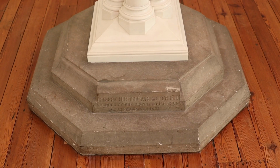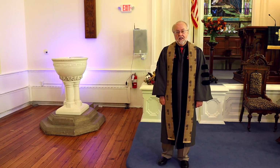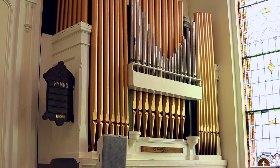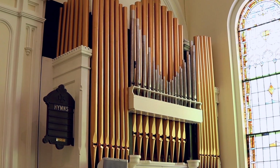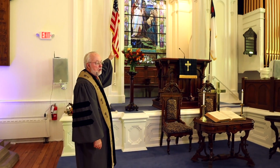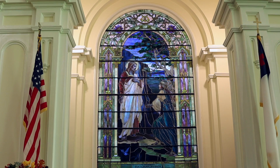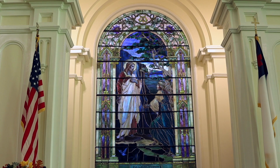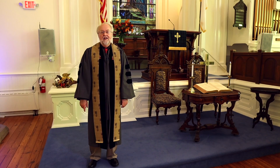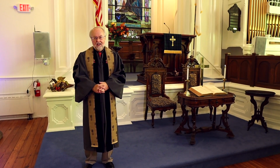And the very stone beneath is an original stone from 1821 when we first started the Presbyterian Church in this community. We've been a presence here for 200 years plus, and this church was built in 1856. And another feature of this church is our Tiffany window behind the pulpit with a picture of Jesus at his resurrection. These are a couple of things that we are very proud of here at First Presbyterian. They speak to our history and to our membership who have contributed so much to the life and work of this church here in Salem, New Jersey.